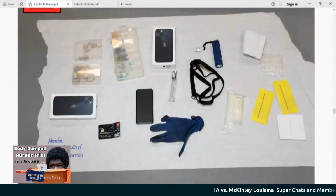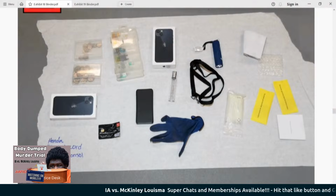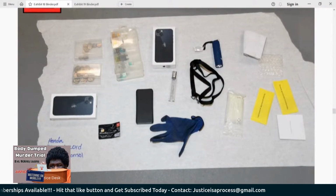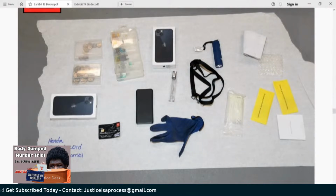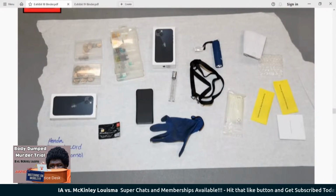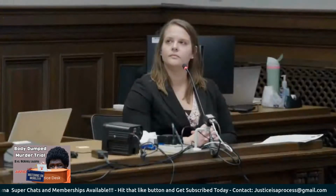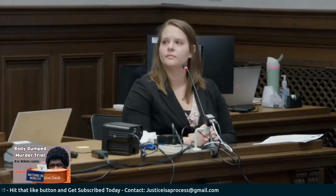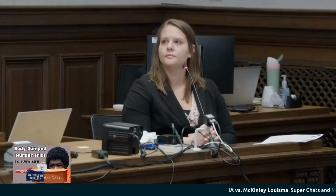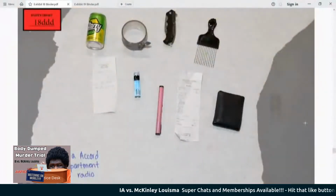Ms. Gomat, based on your markings on the sheet, these appear to be the items collected from the console of the vehicle which was searched, correct? Yes. And I believe you indicated that none of these items were collected, just photographed? To my knowledge, yes. And whether anything was collected from here or not, there's no contraband in this photo, is that correct? Not to my knowledge, no. And could we also publish Exhibit 18DDD? 18DDD is published. Thank you, Your Honor.